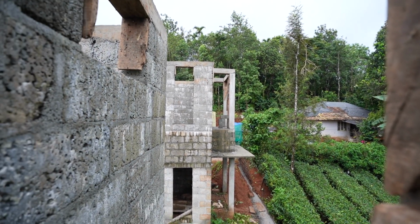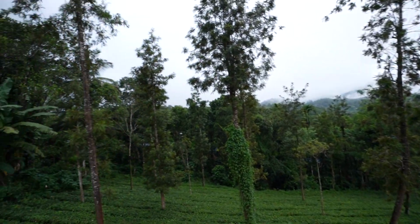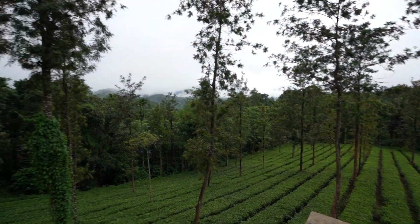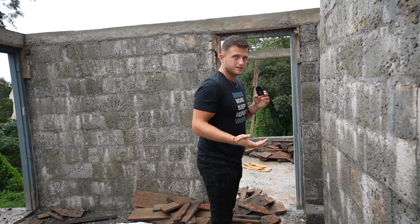And of course, if this is your view in your backyard, I mean, look at this, y'all. This is unreal. Absolutely beautiful. Imagine this being your backyard. This is what you get to wake up to. But we're gonna go back down. I wanna show you a house across the street that's actually completed and what that ends up looking like.